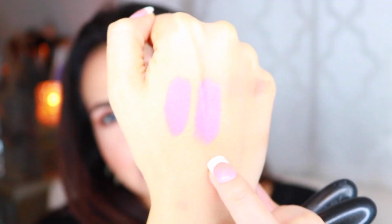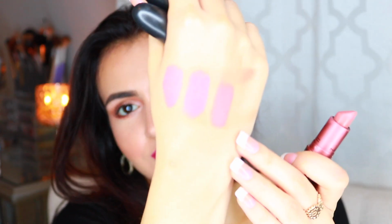But let me show you guys side by side, because they are very similar. They're so similar, you really can't even tell side by side. But I love them both to death. And then my other favorite has been Velvet Teddy, which is a matte. But even MAC's mattes are super hydrating, creamy, really comfortable. This was a really, really pretty color. As you can see, I'm into the same shades. But that one right there is Velvet Teddy. It's just a really pretty everyday nude color.